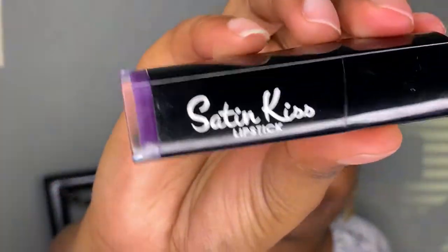Last purple lippy is Ruby Kisses in Drama. And y'all, this looks like a loud electric purple. And it's a satin kiss lipstick. And I also got this from my local beauty supply store. All right, we're gonna see how this works. And y'all gonna see it firsthand.